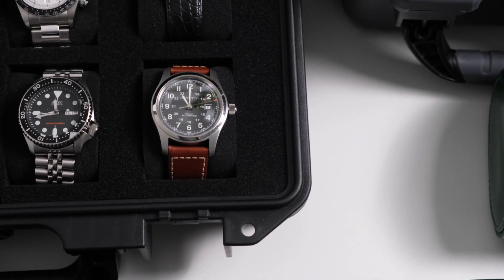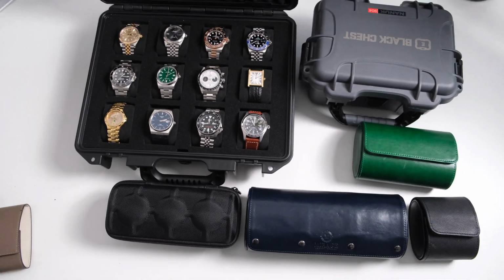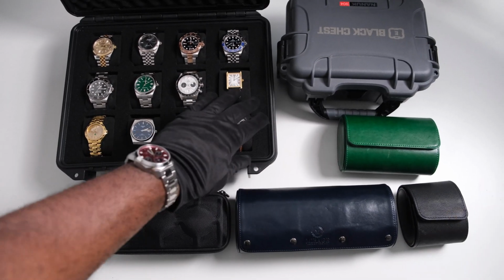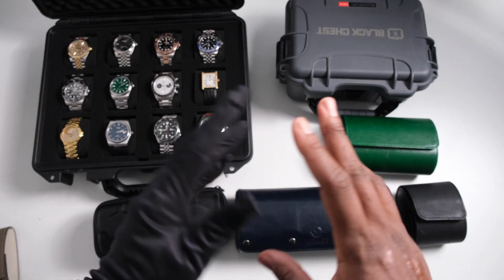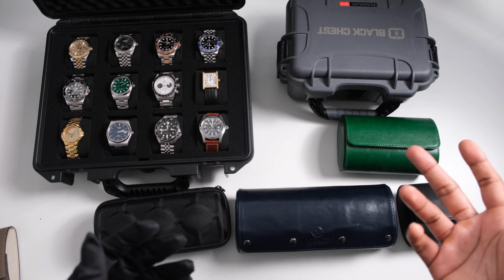So I'm gonna go in order of acquisition, and then we could probably take it from there. Before we get to the main watches, I'm gonna go through some of the watches I started with, but let's start with fashion brand watches.